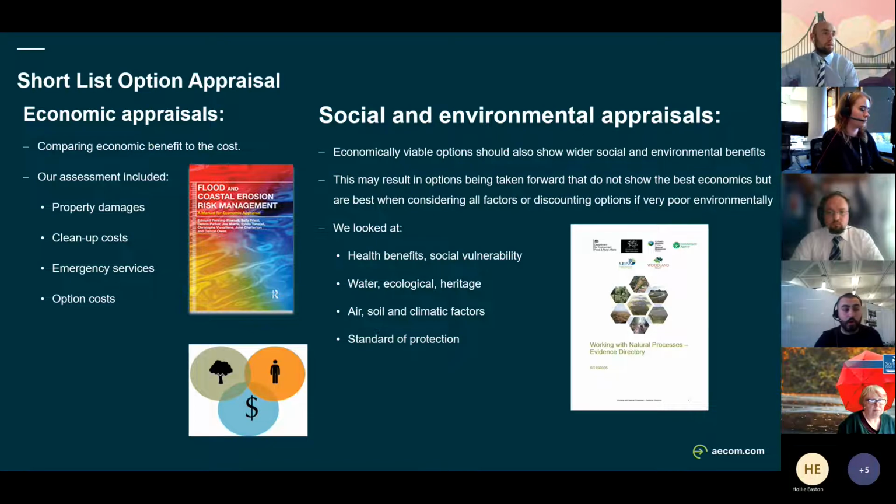We don't only focus on the money though, we also look at social and environmental appraisals to look at things such as social vulnerability, the water quality that an option can provide, and any reduction in pollution, if heritage sites are affected, what climatic factors go into building an option, and what standard of protection they provide. And then the appraisal process considers all these options together and then allows us to present preferred solutions for Bo'ness. So next slide, please, Hannah.